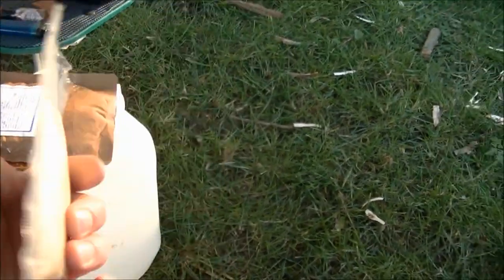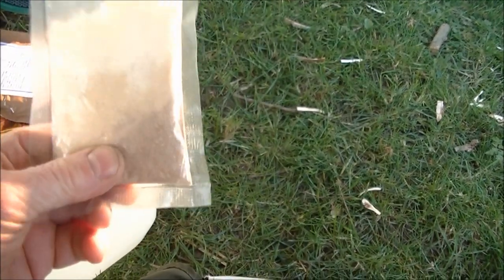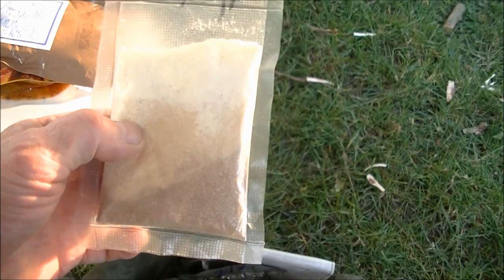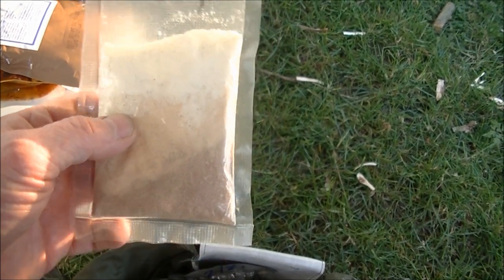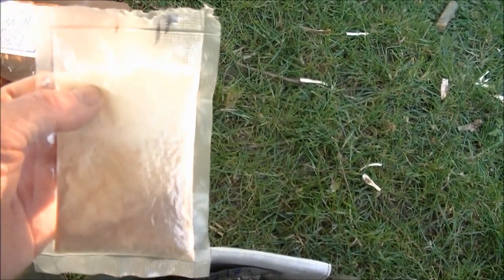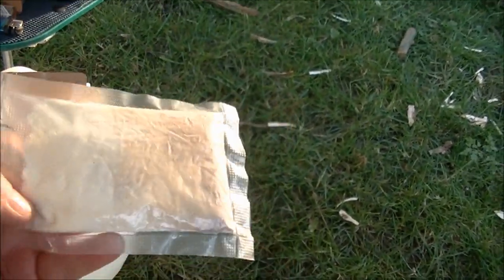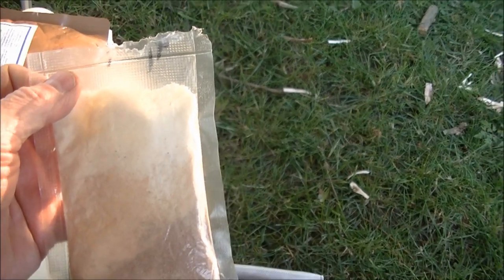Here's one of my pre-made sachets, which I've left over from last time, which is a hot chocolate drink. So it's hot chocolate, and I think it's a malt flavour drink in there as well, sugar, and then the full cream powdered milk. So it's a really rich, creamy, chocolatey, malty drink, if I want that later on tonight.